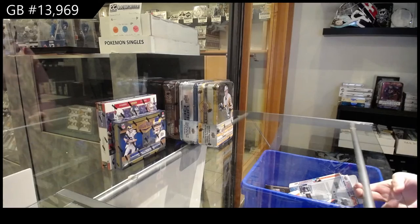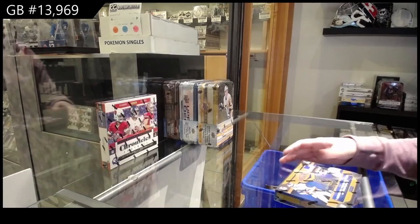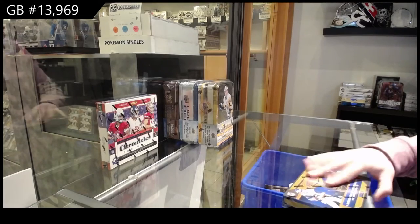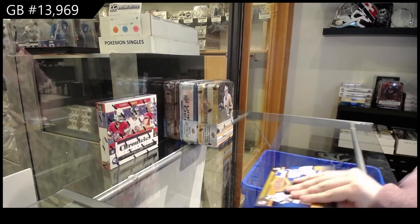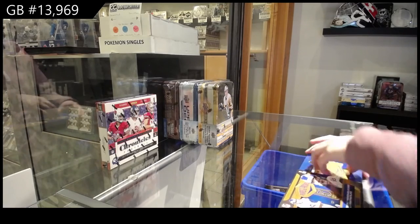CNC group break 13969. We've got the football break starting with the Panini plates and patches. Where do you open? You slide, fancy.